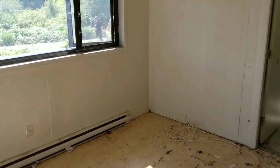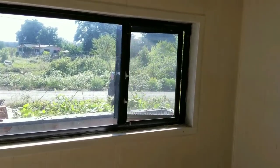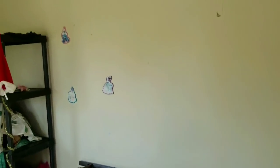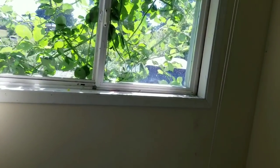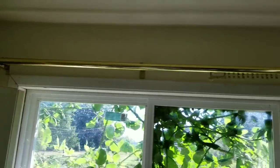We've already done a ton of work in here, pulling down the old curtains. This is probably going to be my daughter's room. Try and go slow here. It's not too bad. This is probably one of the better rooms. It's got a little closet in there. Hey, there's a float coat in there, babe. Okay, so that's room number one.